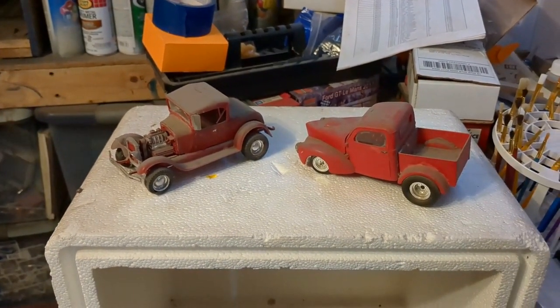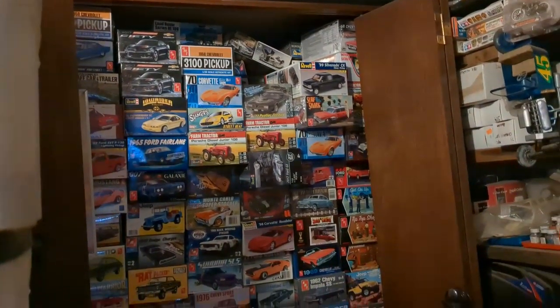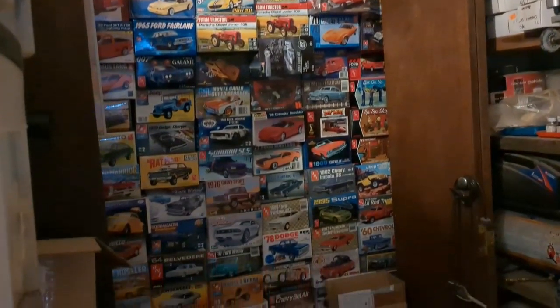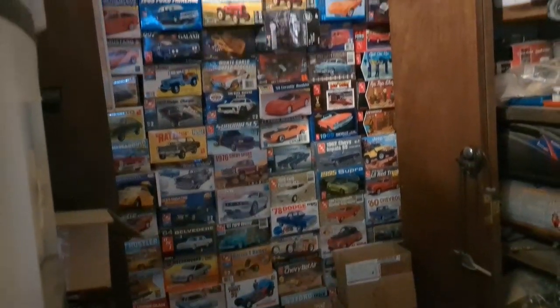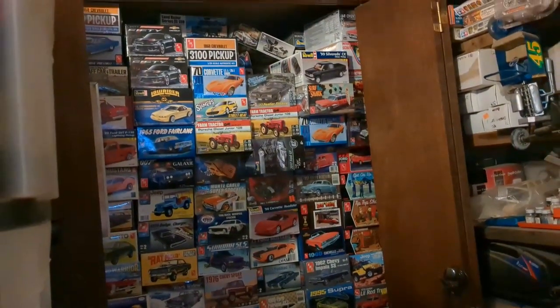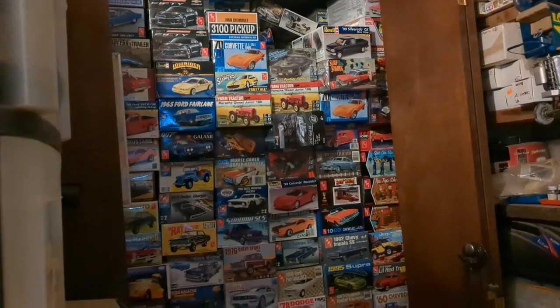Wow, perfect. Nice. What about this one here, brother? Is it part of your collection? Some of it is. Yep, that is all unbuilt kits that I eventually say I'm going to build. I don't have a kit that I don't plan to build. I don't collect them. They were all bought to build. It just kind of got out of control.